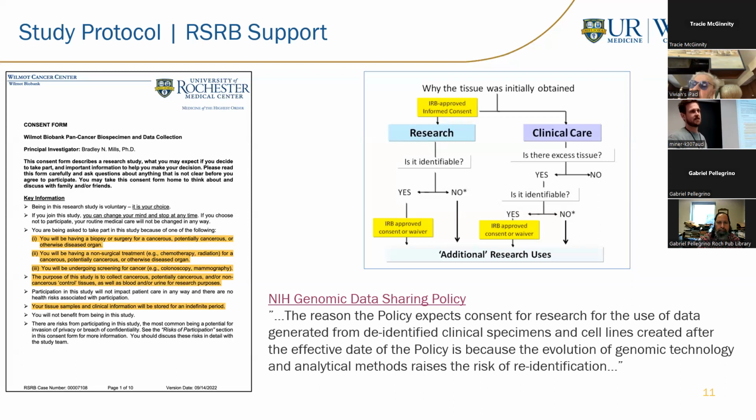Really, we want to make it as easy as possible. In the study protocol, just put what you're interested in studying, the assays you're using, and everything else is pretty much baked in. And like I said, if there's no identifiers, it's going to be an expedited review and determined to be not human subject research. So even though you have to put this in, it shouldn't be a scary thing, and we're more than happy to help you through the process.